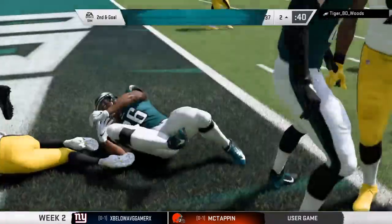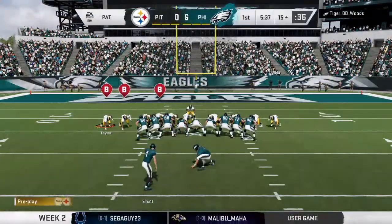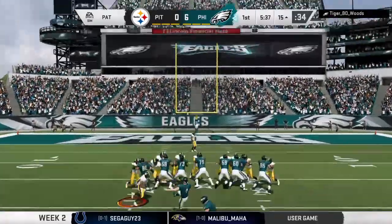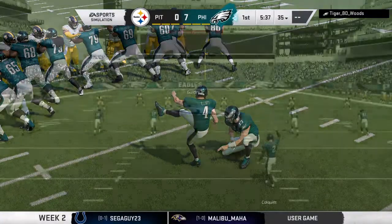And he's in! Touchdown, Eagles! Miles Sanders, his first touchdown of the new season. And the Eagles drive right down the field and score on the opening drive. Elliott good with a PAT, and it's now a 7-0 game.